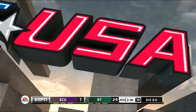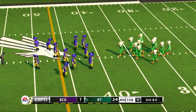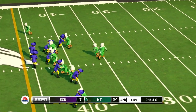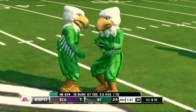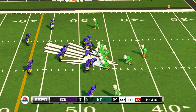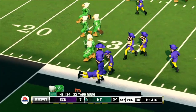That makes it second and six. Pickup, and with a new set of downs, a chance to kill even more time. First and 10, ball on the 47. He's pushed out of bounds at the 31.